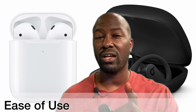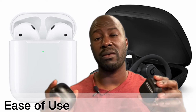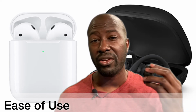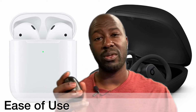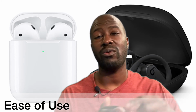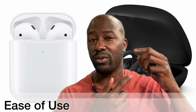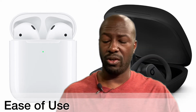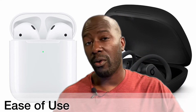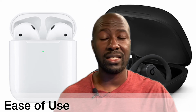But we're not just talking about pairing these pods to a device. How do you use these? You make them functional by putting them in your ear. And to be quite honest with you, if you're not familiar with the Powerbeats setup, you will have to fumble around with that thing. I won't show you here because it will mess with my audio or my video, but it's difficult for me to do one-handed, just sliding the Powerbeats over the ear and making sure it's well in place without hanging up on the person I'm trying to talk to on the phone, or skipping or pausing the song or podcast that I'm listening to.